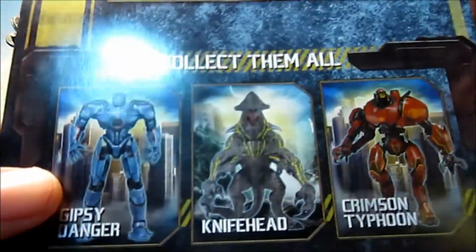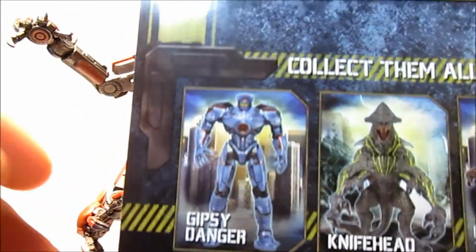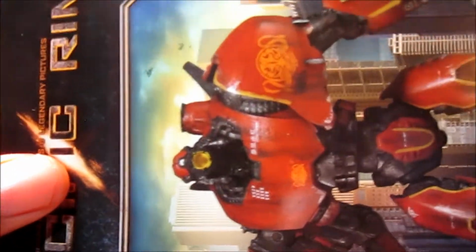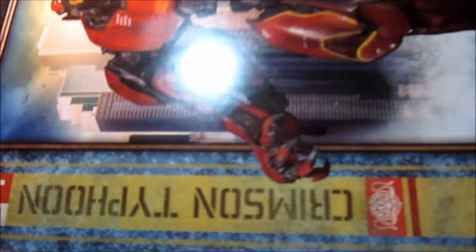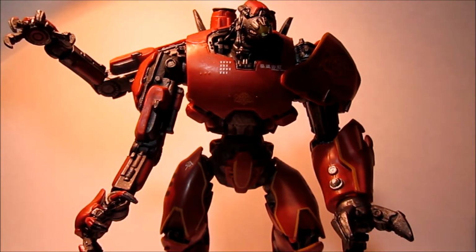The other figures in the line are, sorry about the glare, Gypsy Danger, Knifehead, and Crimson Typhoon. And a picture of Crimson Typhoon. He's a Mark IV Jaeger, that's one up from Gypsy Danger. The Chinese dragon symbol, a picture of the figure in front of the city, and Pacific Rim. That's pretty much it for packaging.